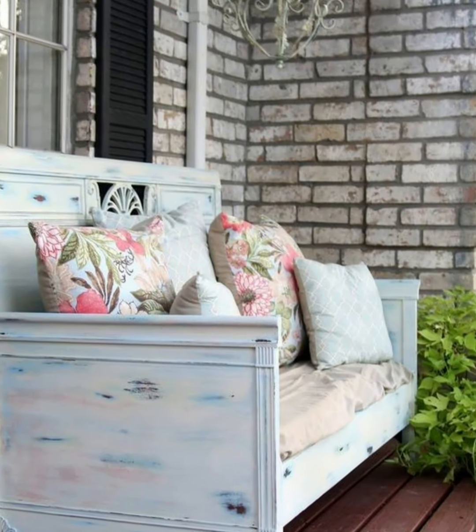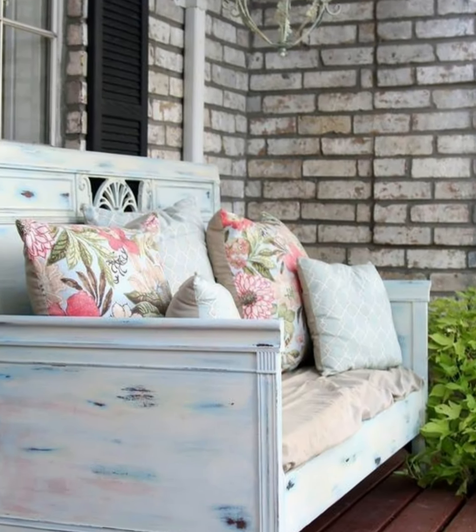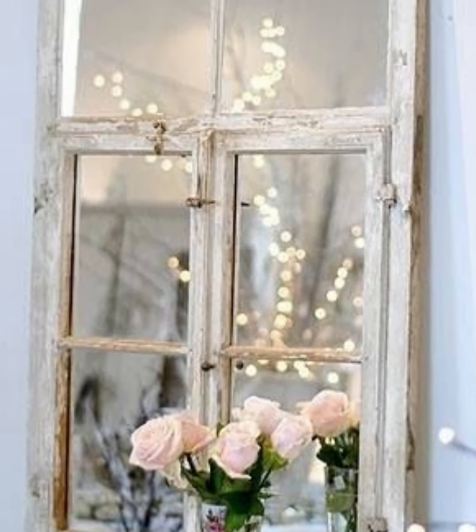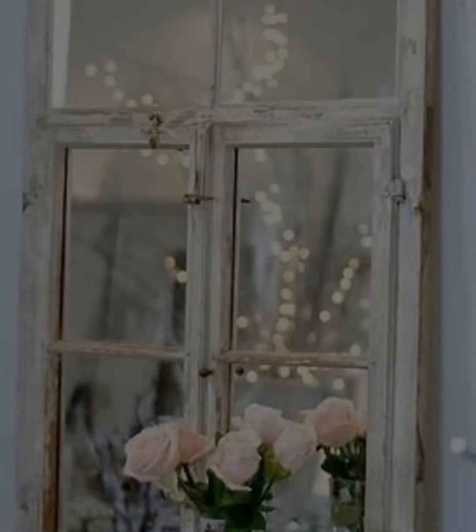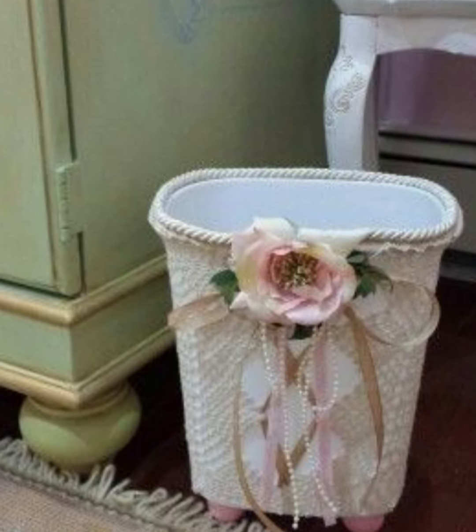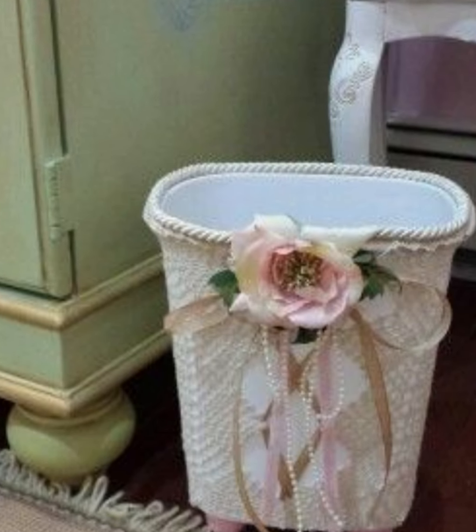Today we are diving into the world of shabby chic interior farmhouse decor, a style that blends rustic charm with romantic elegance, creating a cozy, welcoming space that feels both lived in and lovingly curated.